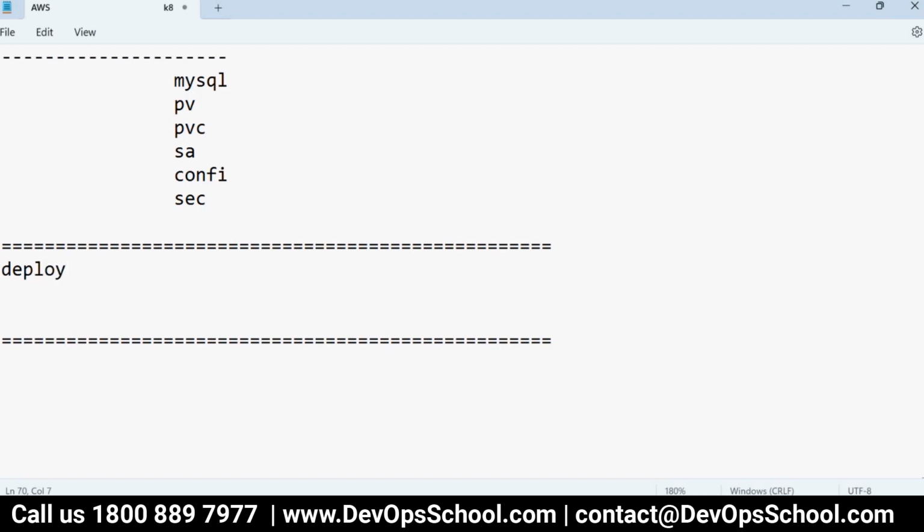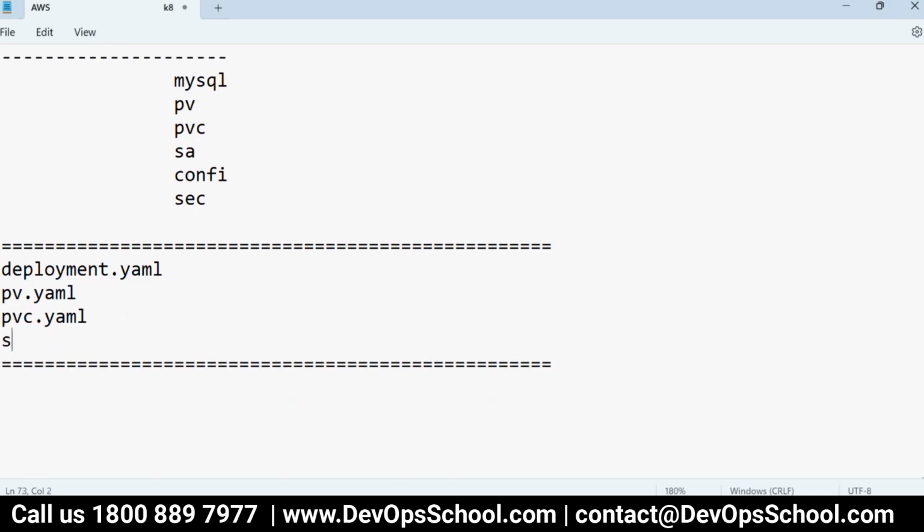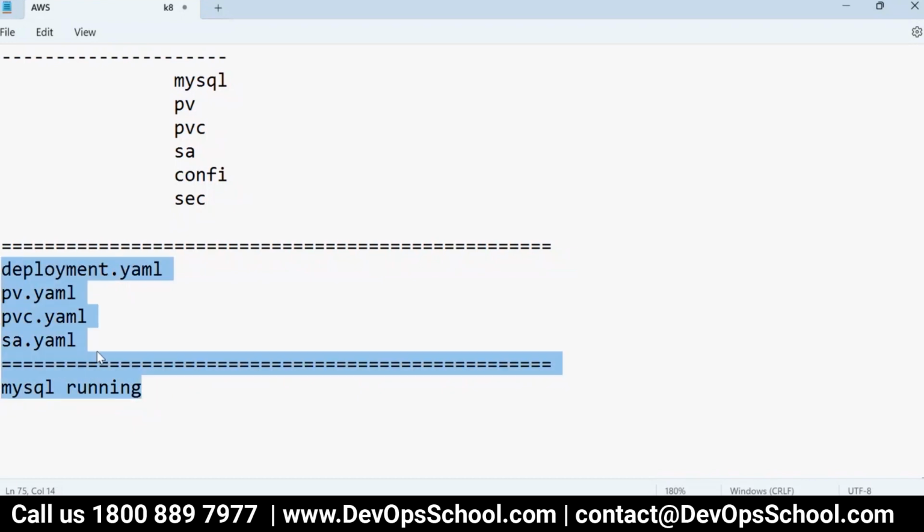See, in order to deploy your MySQL, let's say, you will have deployment.yaml, and then pv.yaml and pvc.yaml. I'm just giving you an example, and maybe one serviceaccount.yaml. So you will have these YAML files. What you will do typically is kubectl apply, kubectl apply, kubectl apply, kubectl apply, and your MySQL is running. This is a traditional way. Now you are saying, hey, it's a very odd way to deploy. Multiple commands are there, and it's not easy to share with other people also.